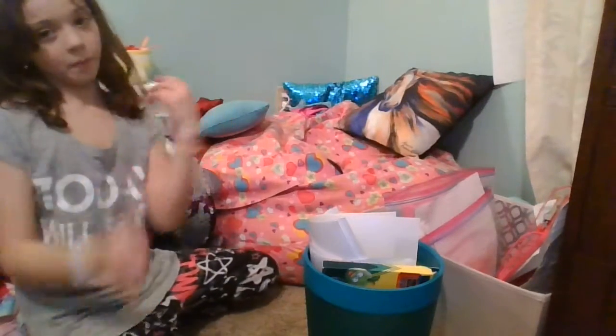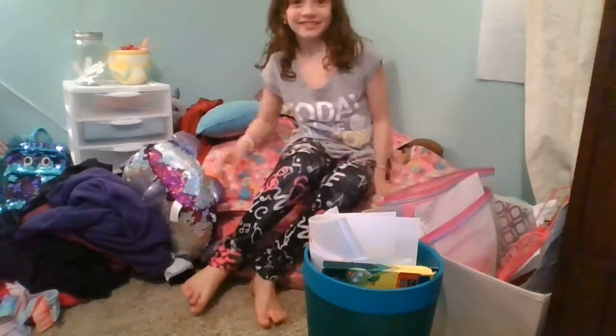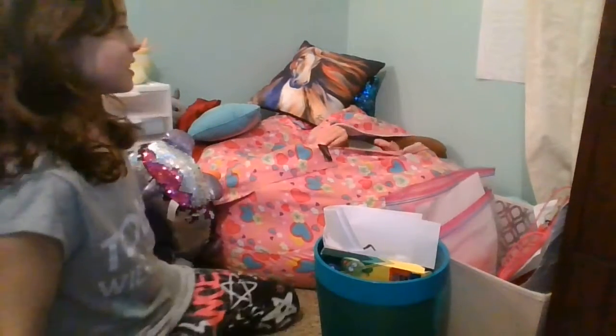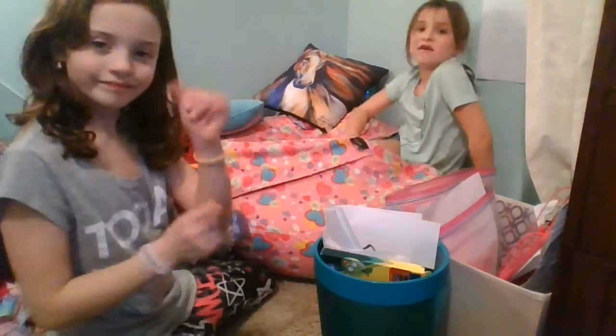Guys, the thumbs up, that's probably the best hiding spot we ever did. But if you sit on it, you'll be like, I know! So it's in there. Let's just hope no one's sitting on it. But it is really good. If you have a bean bag, you should try it.